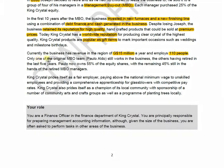Only one of the original MBO team still works in the business, the others having retired in the last 5 years. Right? So the extent of influence that the other members had on the company would play a role in how the company would have managed the change.